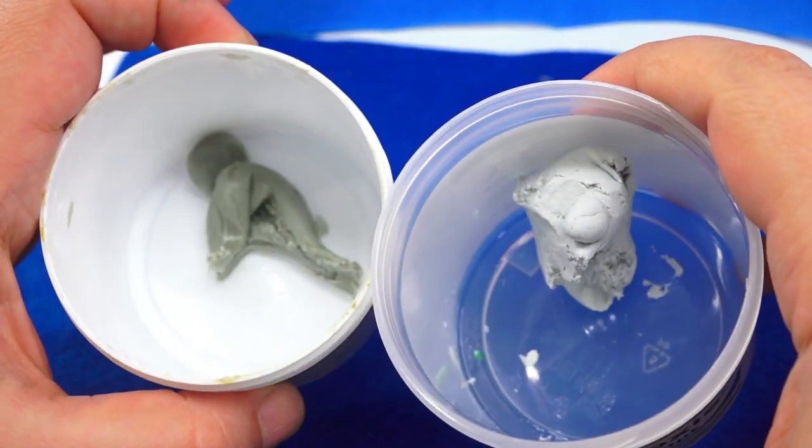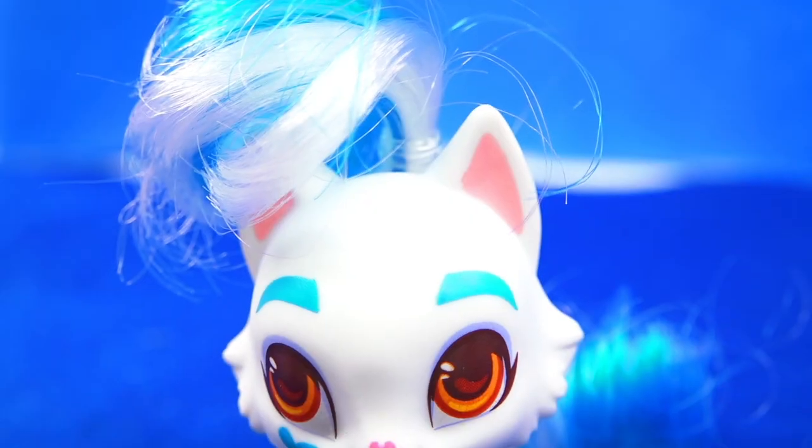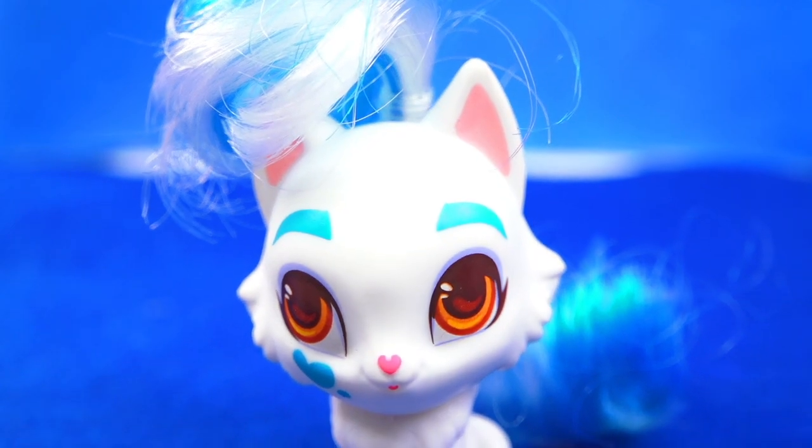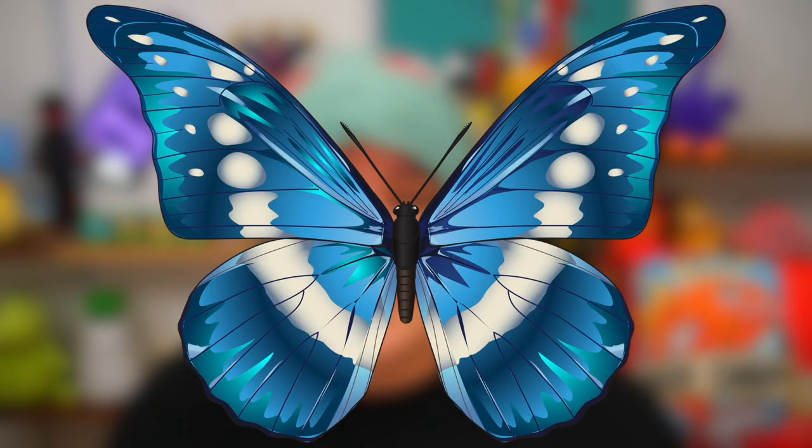And so for this custom, we're going to be using epoxy sculpt, which is a two-part type of clay that when you mix it together, it becomes hard like a rock. Since Picasso's colors really are blue and white, it reminded me a little bit of butterflies, more specifically this one here on the screen. And how cute would it be to give our little Picasso some butterfly wings?